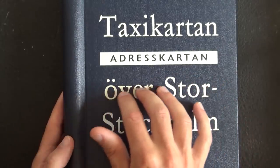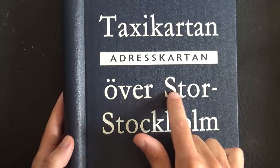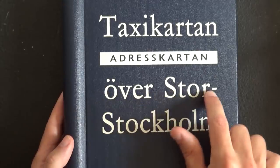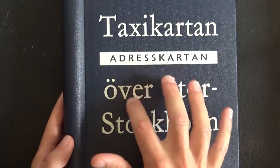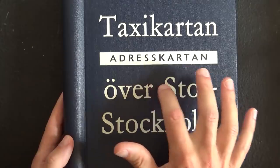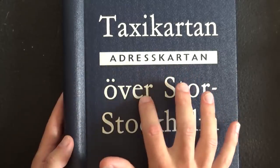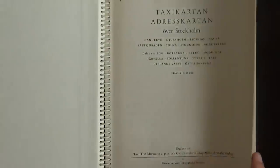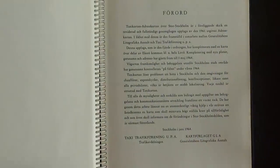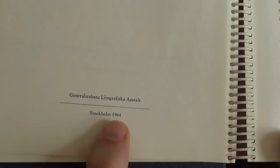Okay, I'll open my eyes. Yeah, it says över, of course. Över, greater, över, stor. When I had closed my eyes, I somehow looked for just the letters S, G, O, R. I forgot this word, över. You can see that this book is from 1964.